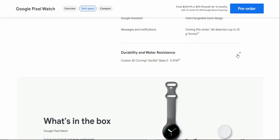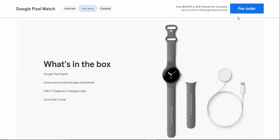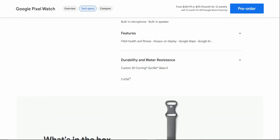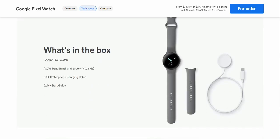Durability and water resistance. Y'all guys have custom 3D Gorilla Glass 5 and 5 ATM. I'm not sure what that is. And then what comes in the box is pretty much everything that you guys see on screen. You guys get the Google Pixel Watch, of course, active band, small and large sizes included, USB-C magnet charging cable, and quick start guide.